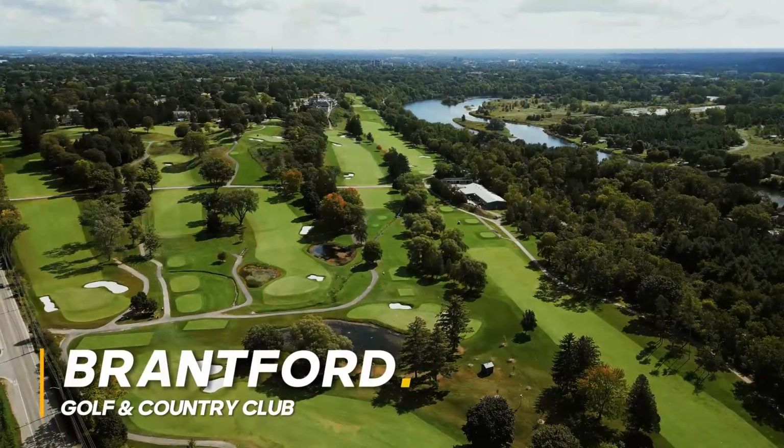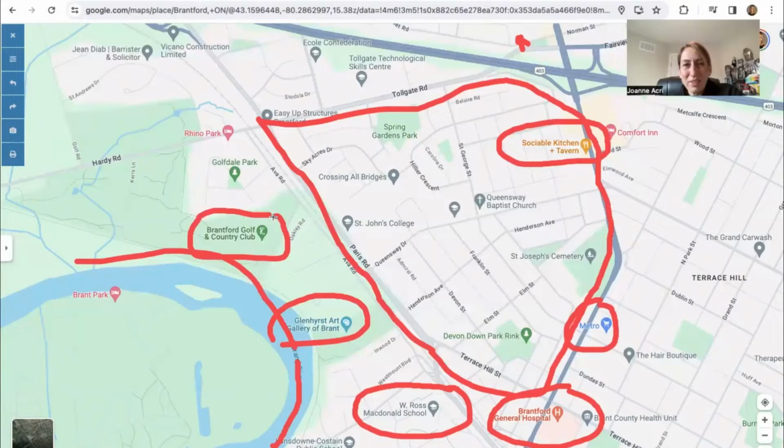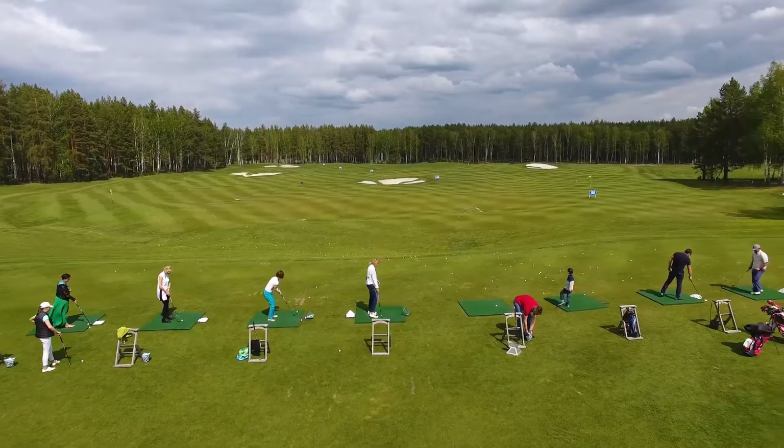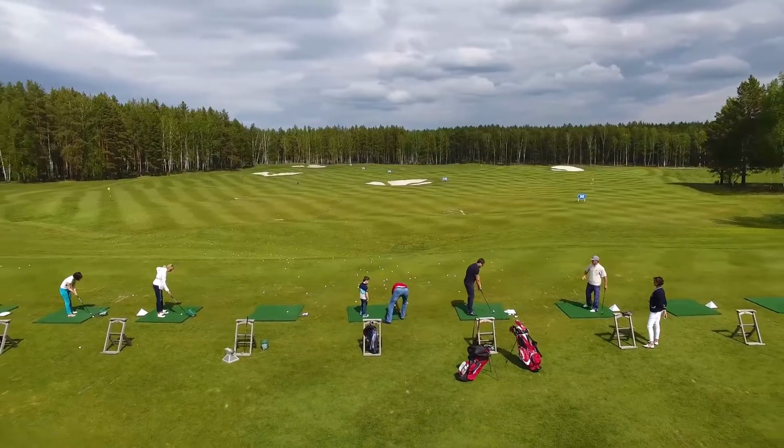You've got Brantford Golf and Country Club. If you like to golf, there you go. There's also Northridge, so there is a few options for you. And then it seems like golf courses are tucked away all over. So definitely if you like golfing, there's tons of golf courses around.